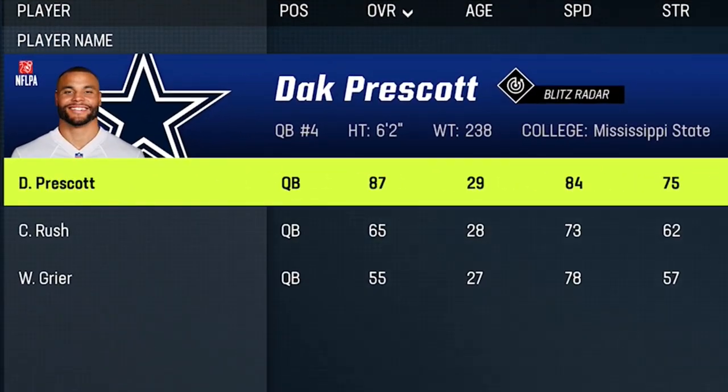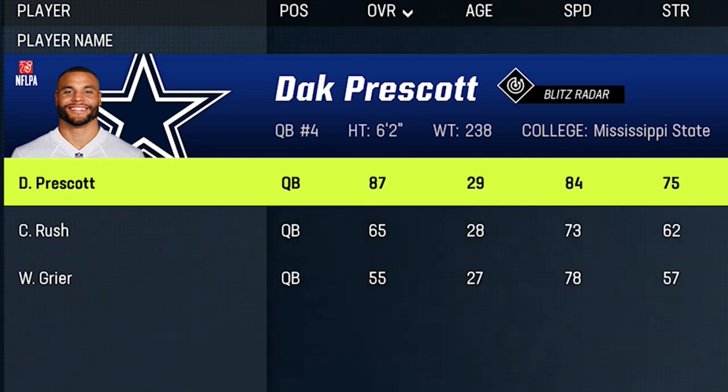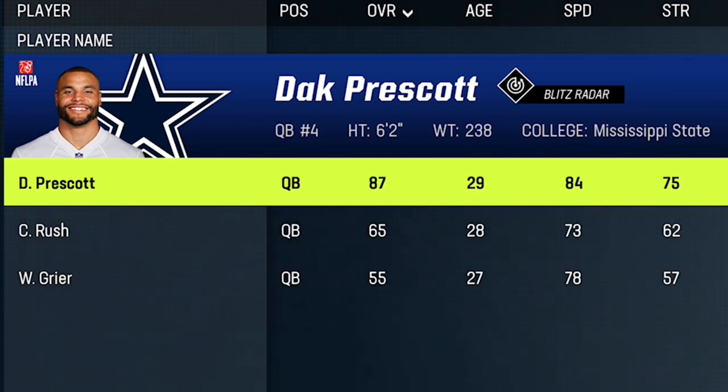And last but not least, we have the Dallas Cowboys. And as an Eagles fan, it pains me to say it, but they do have one of the best Madden rosters in the game. Their quarterback position might be slightly better than the last two teams that I had, because at least Dak Prescott has a 90-plus throw power, which the last two quarterbacks didn't have. He also has some superstar abilities, which helps him out.